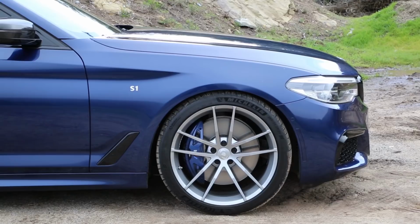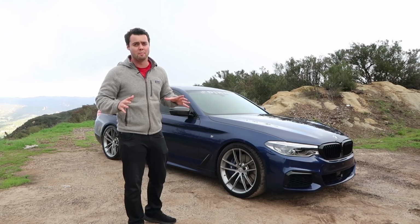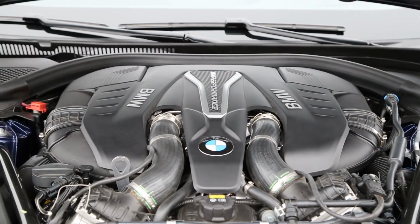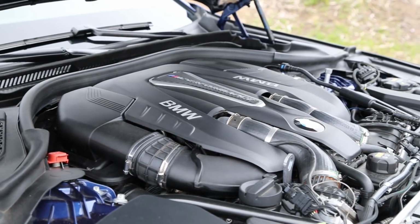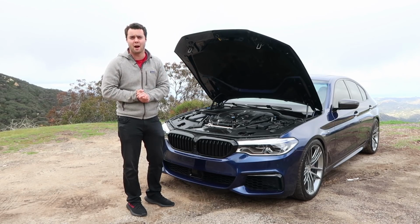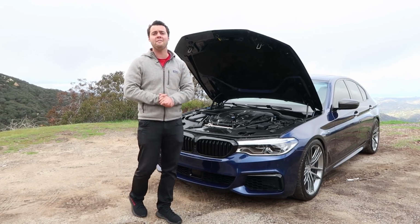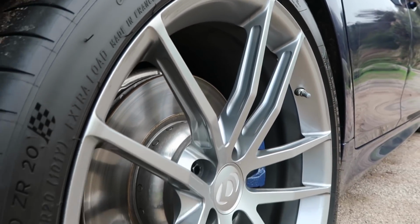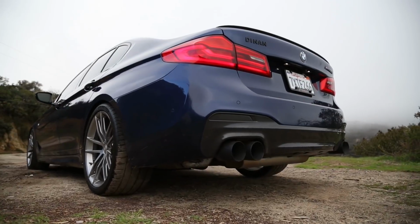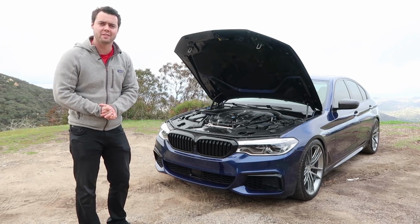But before we get into all of the changes that they've made and improvements, let's talk about the M550i in its stock form. Under the hood lies a 4.4-liter twin-turbocharged V8, a unit very similar to the one that is in the new BMW M5. Now, before any modifications, this pumped out a healthy 456 horsepower and 480 pound-feet of torque, mated to a brilliant ZF 8-speed automatic transmission. As well as its all-wheel drive layout, that means BMW says this can do 0 to 60 in 3.9 seconds.